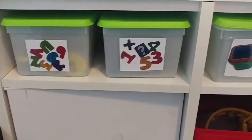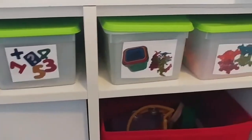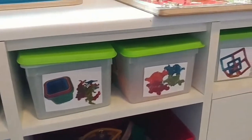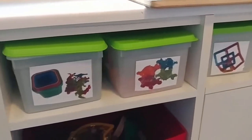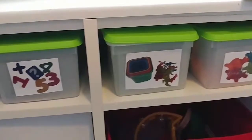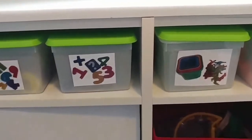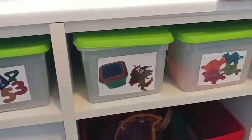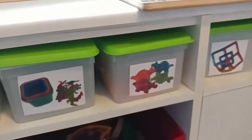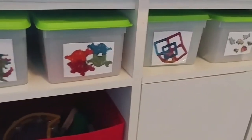Now these can also be used with the older kids, but all I did was take a picture of what was inside and print it off. I could have gone online and found similar pictures to get better quality, but I actually couldn't find a good grouped picture of some of these. So that's what those are.